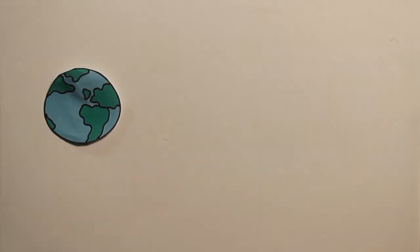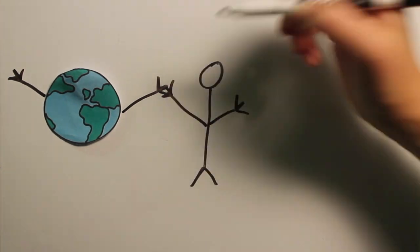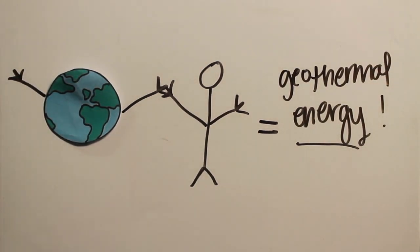What if there was a way to heat and cool our buildings that works with our natural Earth systems in a symbiotic relationship? Good news, there is a way. This time I'm here to show you how we are doing just that with geothermal energy at Agnes Scott.